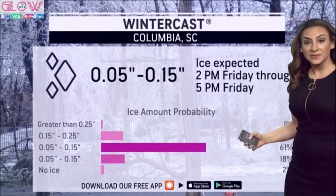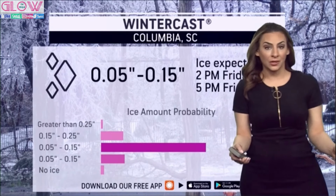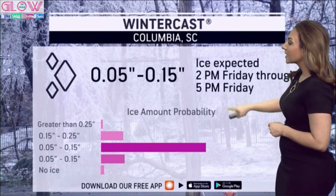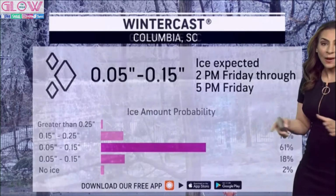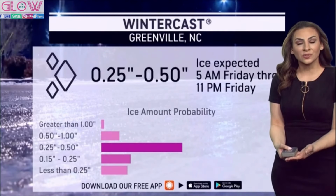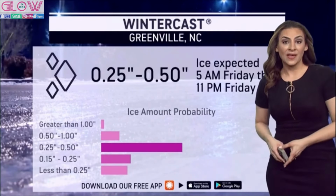And what kind of precipitation you can expect and how much, how likely you're going to see that. So for places like Columbia, South Carolina, 5/100ths to over a tenth of an inch. And notice the timing on this throughout the day on Friday. As we mentioned, same thing for Greenville, North Carolina. This is going to go on throughout much of the day. And this is an area that could pick up just some tranquil weather on Saturday.